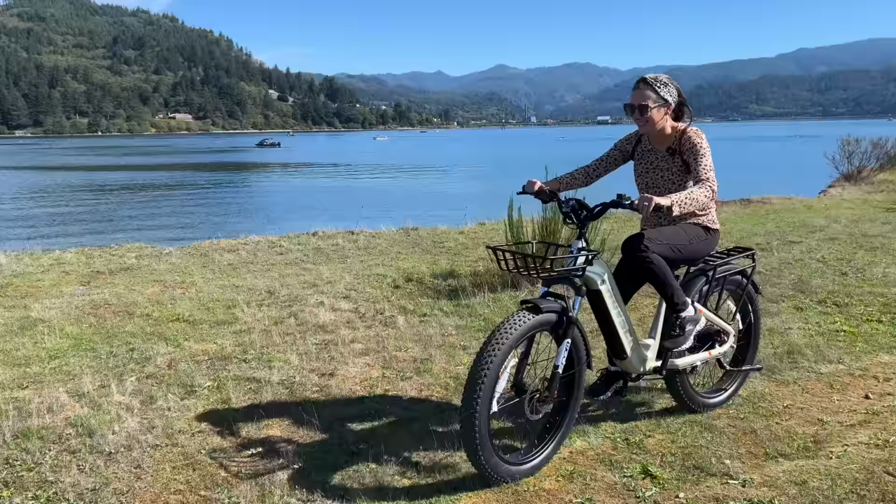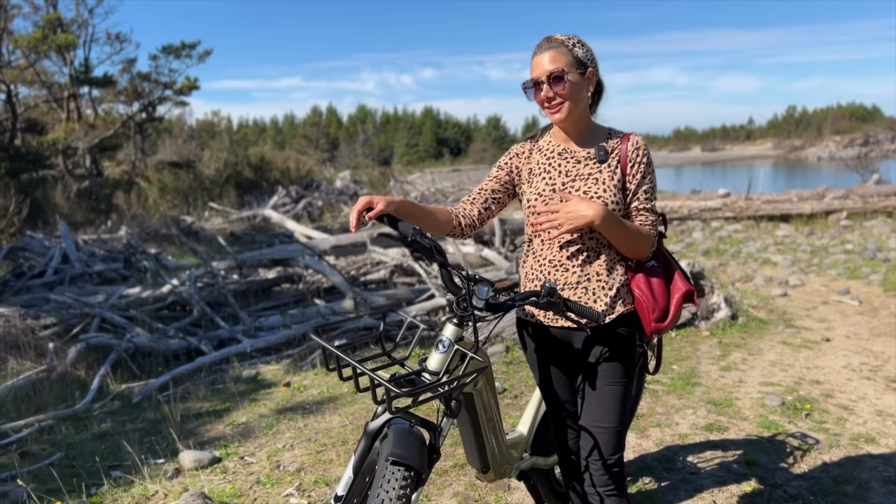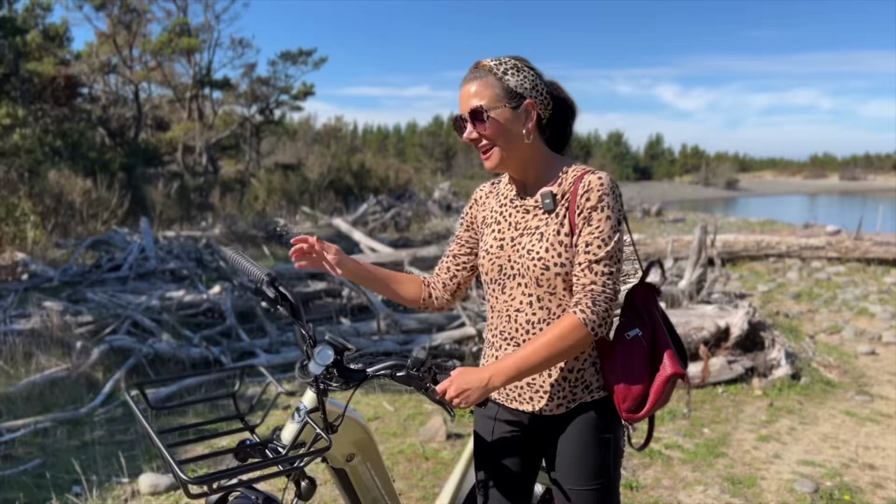Ready, throttle. So you can download an app. It allows you to go from 20 miles an hour up to 28. I personally am not there yet, but eventually maybe I'll become adventurous and go more than 11 miles an hour. But that's kind of a cool feature. I don't know if many other bikes can do that. I think that's pretty neat that you can customize it for yourself.